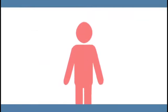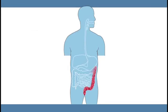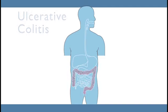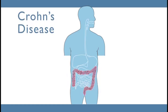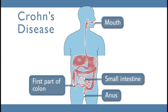In most of these cases, the left side of the colon and rectum are affected. Ulcerative colitis and Crohn's disease affect different parts of the gastrointestinal tract. Ulcerative colitis can affect the rectum and colon, or large intestine. Crohn's disease can affect anywhere throughout the gastrointestinal tract, from mouth to anus, but is most common in the distal part of the small intestine and the first part of the colon.